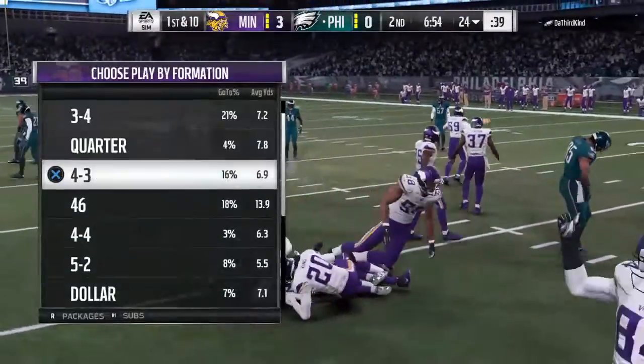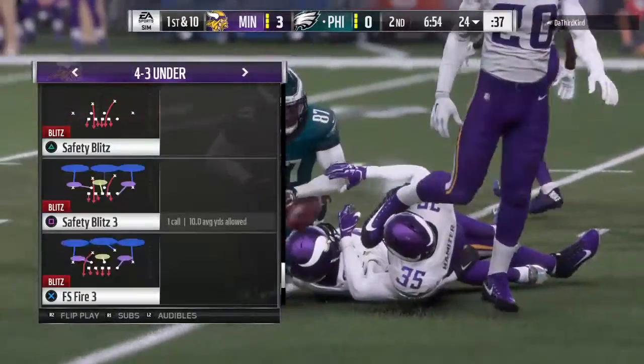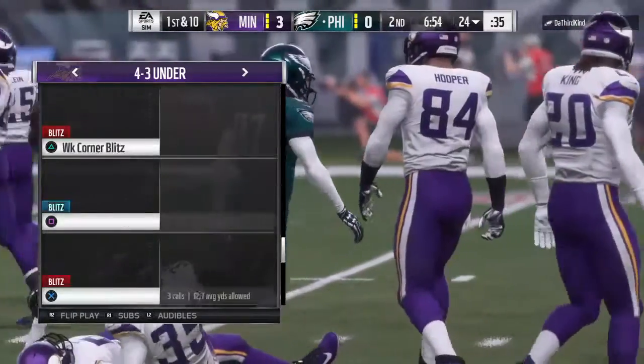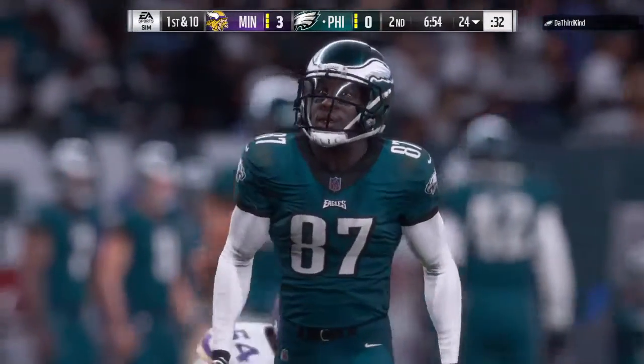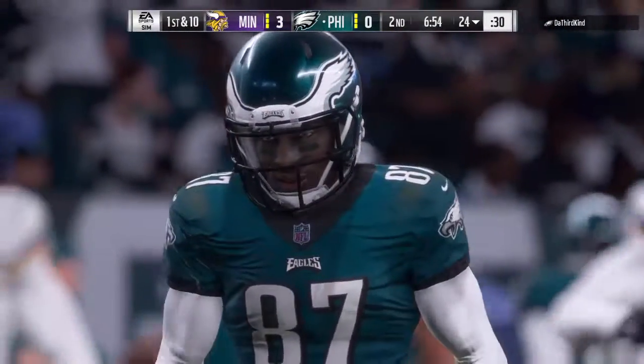And a pretty good return here. He'll be stopped just shy of the 25 at the 24-yard line. Philadelphia getting set to take the field. And they'll certainly be trying to do better than that first drive where they went 3 and out.